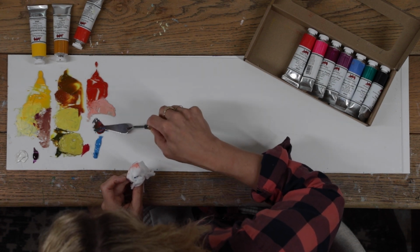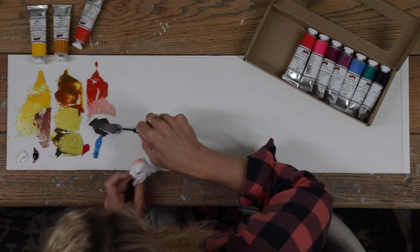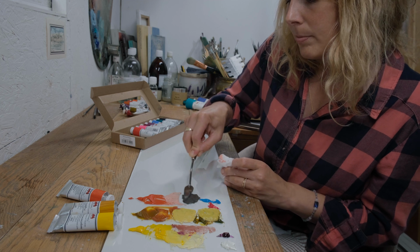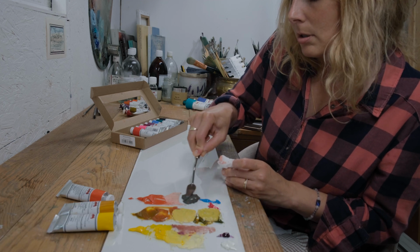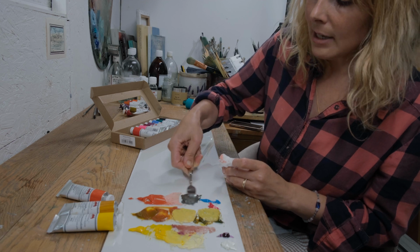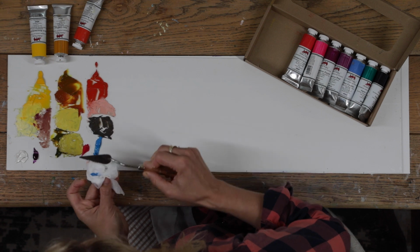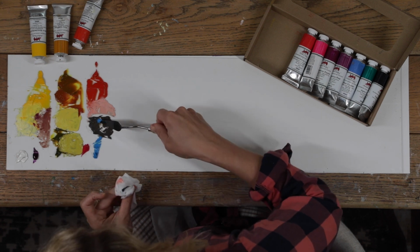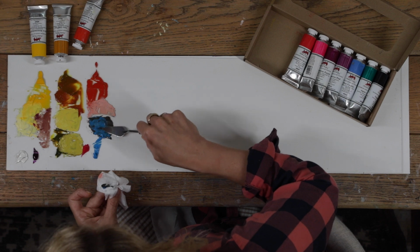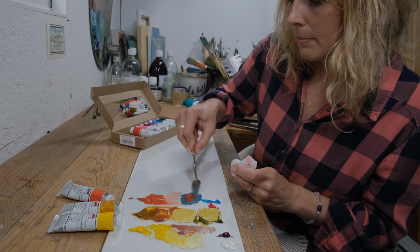I'm kind of interested in making a really gorgeous grey. Oh, that's like buttery charcoal. Oh, that's a really beautiful grey. Obviously there's the white in there with the phthalo. But let's just pump it up a bit. Make some more.